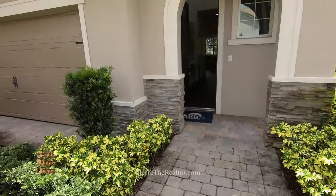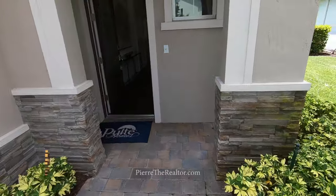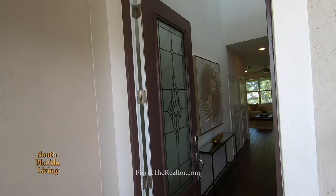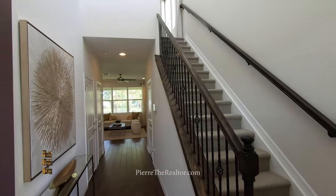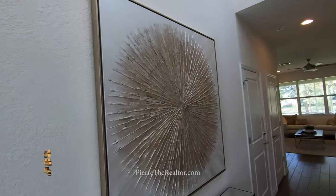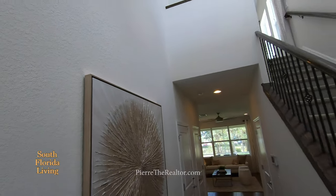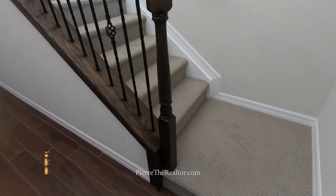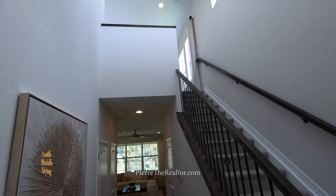Look at that, man. I love how the entranceway has a little stacked stone look. That is beautiful. Nice door with the window in it. And as soon as you come in, you have the stairs to the right of you. And feel that AC, man. Let me close this door to preserve this AC. Nice stairs. It has carpet on it. You can have it carpeted or do whatever you like.